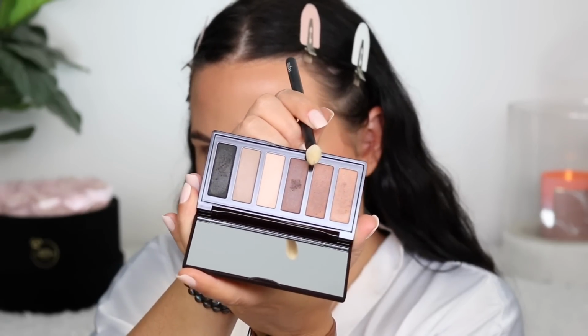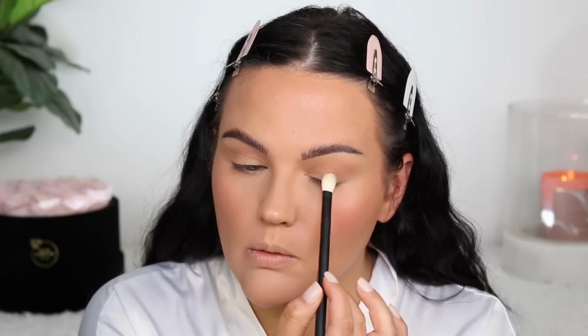That's good for now. Then I'm gonna go ahead with the second shade here. Gonna deepen up the corner ever so slightly. So I don't know what I said. This is a number 1 rougher. I just love this palette.